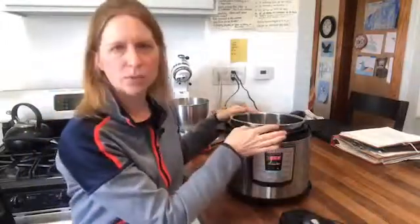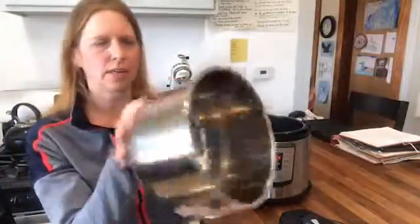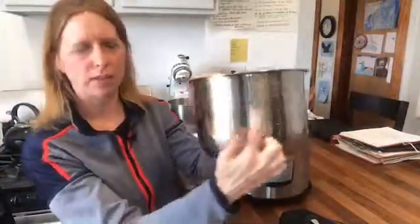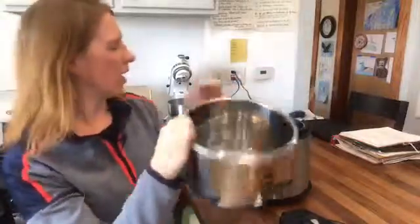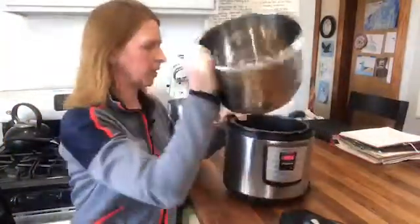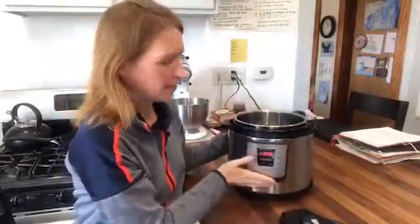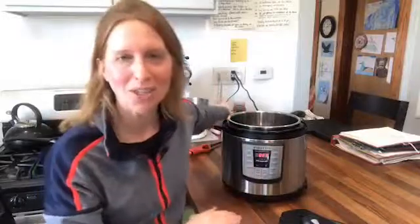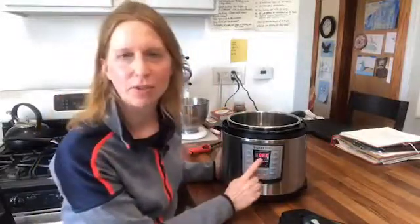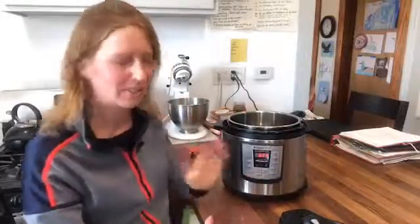On the inside is what's called the insert. It's just this stainless steel thing, and it's got little markings on the outside too. It just sets inside this little guy. I just place it in, so I can pull this out and wash it. It's really awesome. Then you plug it into the wall, which I've already done. When you do that, this little sign comes on, it says off. So nothing's heating up. It's perfectly safe right now. Everything's normal.